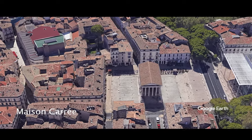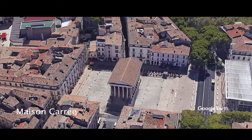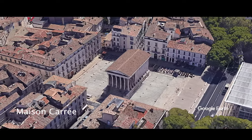This proves that the empire has had a lasting effect, stretching thousands of years and still affects the world as we know it today.